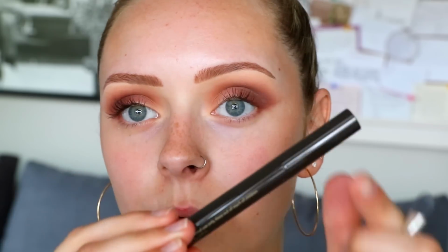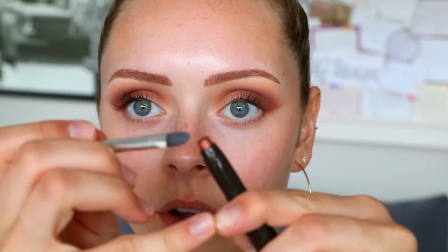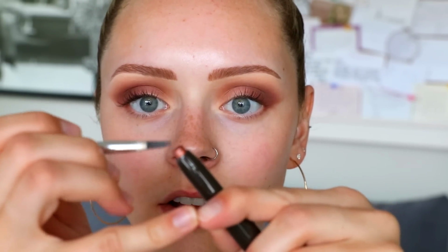Okay, and then I'm going in with the Jouer Cream Eyeshadow Crayon, and this is in Rose Gold. It's a really, really pretty color, and I just really wanted to try it out. So I'm gonna take this Japanese concealer brush once again. It's cleaned off, and I'm going to take some of that color onto the brush, and I'm going to create the base for the cut crease. I wanna do a cut crease just on the inner part of my lid. I'm not gonna bring it all the way out here.